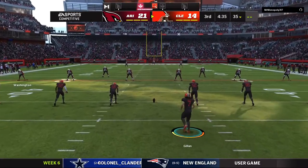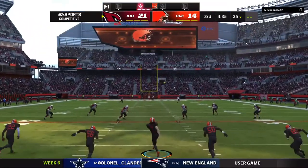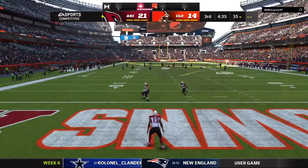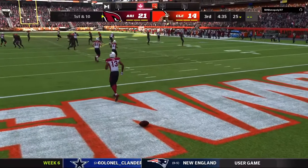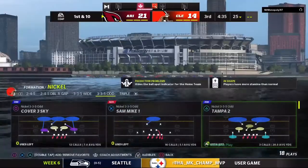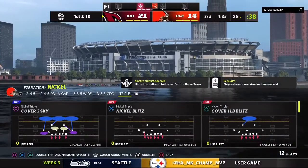Out is the kickoff unit as they run up and send this one away. And this will not be brought out. It's a touchback. At their own 25-yard line.